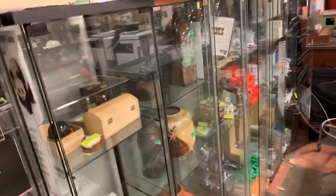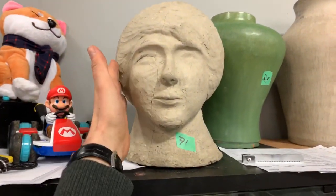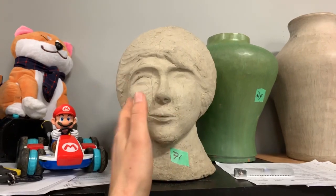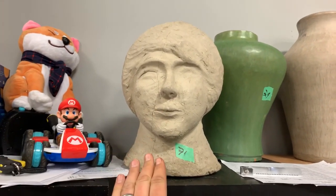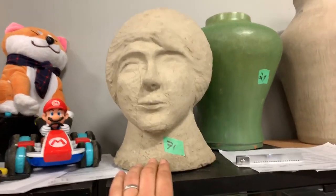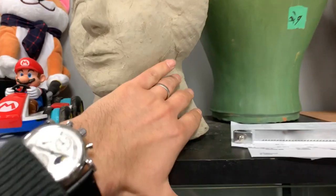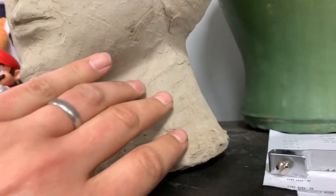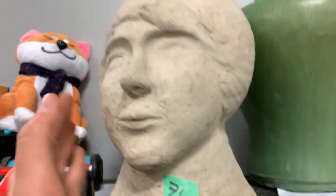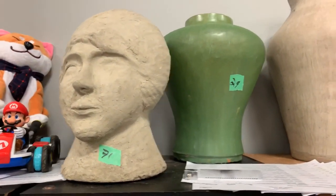Other notable pieces that are going up would be the bust right here. So this is Mary's daughter, Karen, and she started sculpting this back in the 1960s. It's one of very few pieces that she didn't turn on a wheel, that she sculpted by hand, and you can see her finger marks in the clay from where she started putting this together. So just a nice little bust of her daughter, who she loved very much.